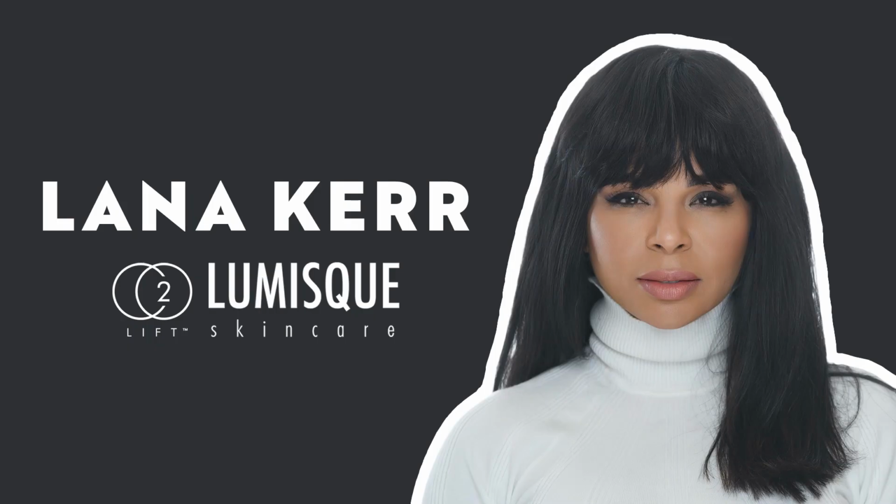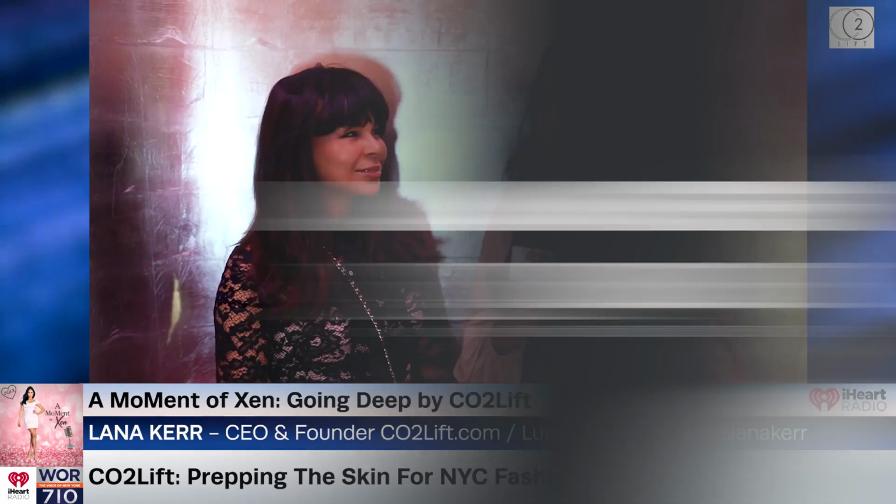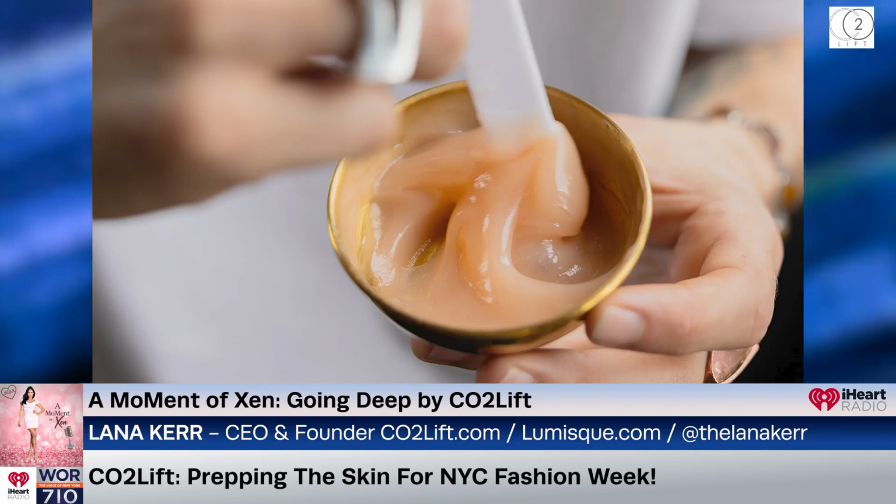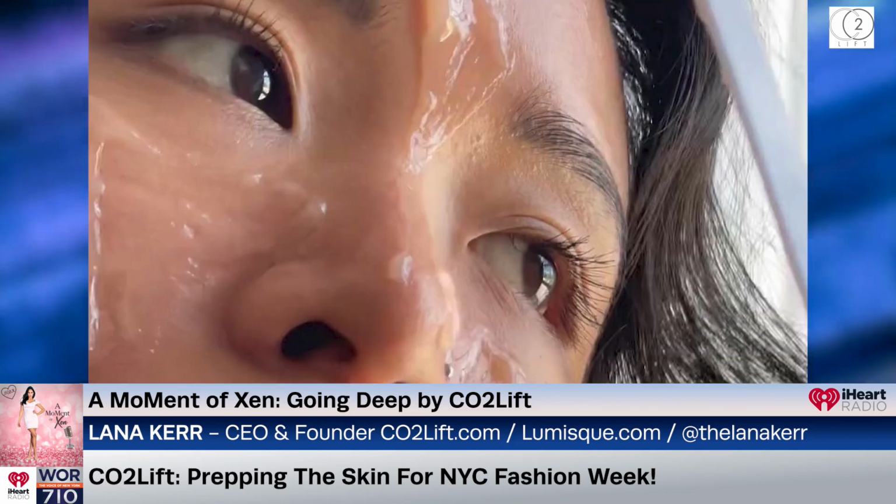It's New York Fashion Week, baby, and everything has turned up the heat, including CEO of Lumisk Skincare, Lana Kerr. Check this outfit here. Oh my goodness, she is the prize. Now, she has prepped all the models with CO2Lift. Their skin is glowing. We're gonna take you behind the scenes so you could firsthand see the glowing beauty in that room. The models are gonna be walking the catwalk and they're gonna be glowing all because of CO2Lift. Now, Lana, how proud are you that CO2Lift is behind the scenes and the models are prepping their skin with your product?